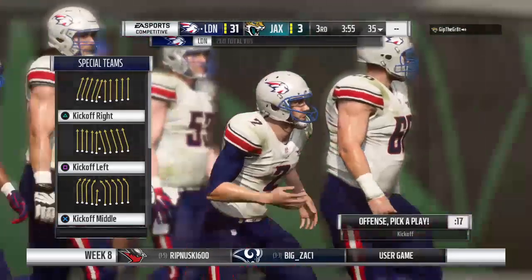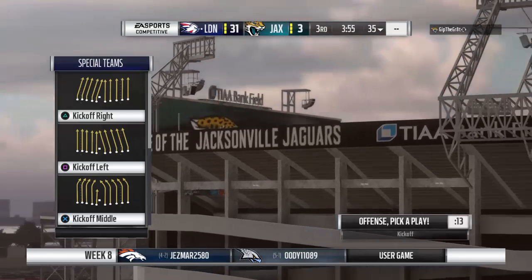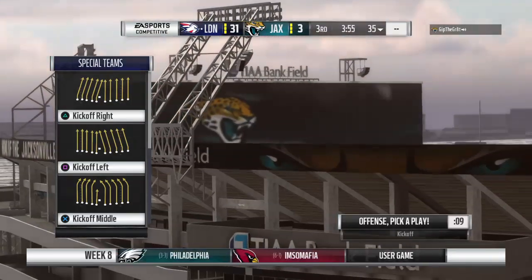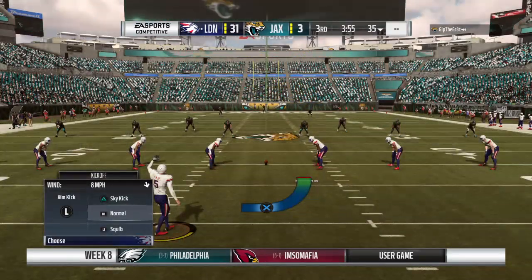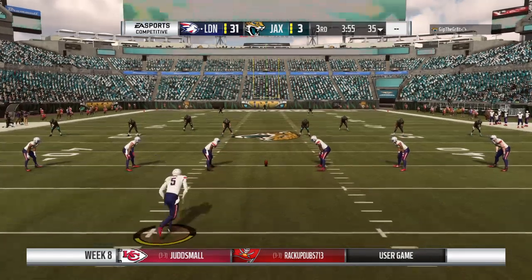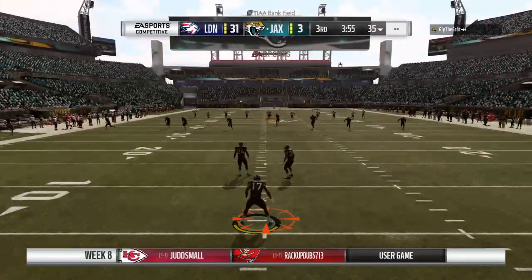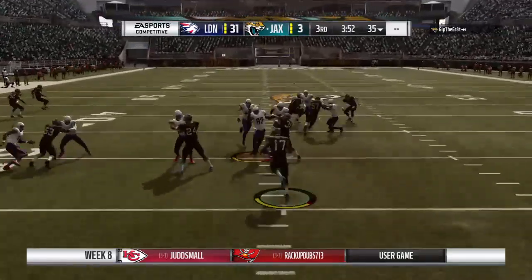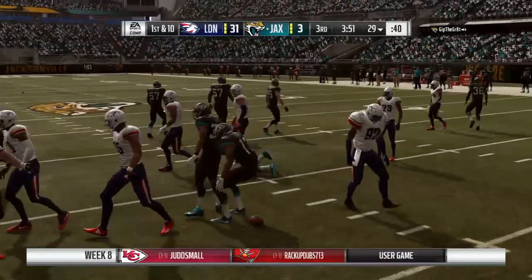Gonzalez able to tack on the PAT. And the decision to just kick the extra point winds up successful. The punter Pinion now to kick this one away. This will be fielded at the 6. And a good return as he'll be stopped just shy of the 30-yard line.